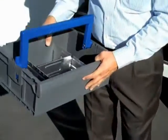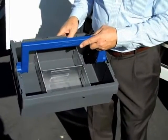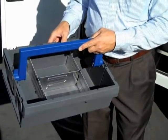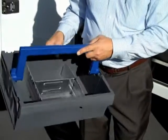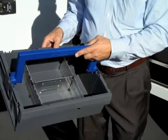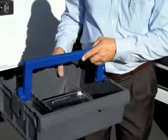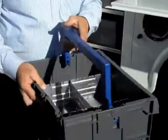And I really should explain what Sortimo is. Sortimo is a German company that has been in existence for quite a while. They're one of Europe's largest providers of organization. And actually Sortimo stands for sort your parts, your tools, and mobility to take them where you want to. So, this is a box right here that's very capable.